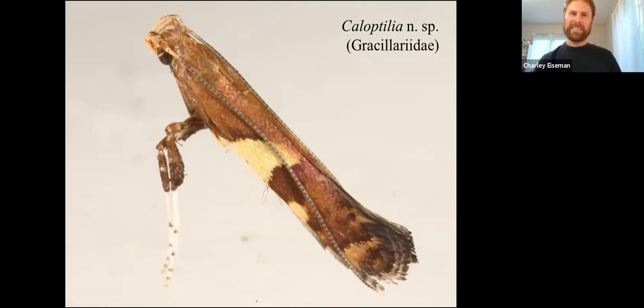All the Calyptilias have this very upright posture, and they're often purple with a yellow triangle, but they have all kinds of different patterns.